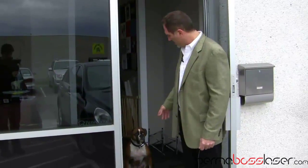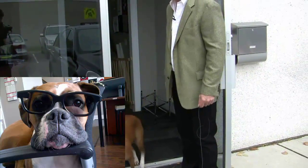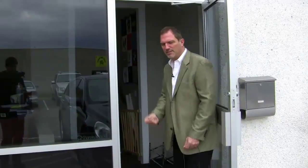This is our vicious guard dog, Maxie. Come here, girl. Come on. See, she's going to lick your leg. She's not that old. She's 3 years old. She's a lot of fun. Come on, Maxie. Come on in.